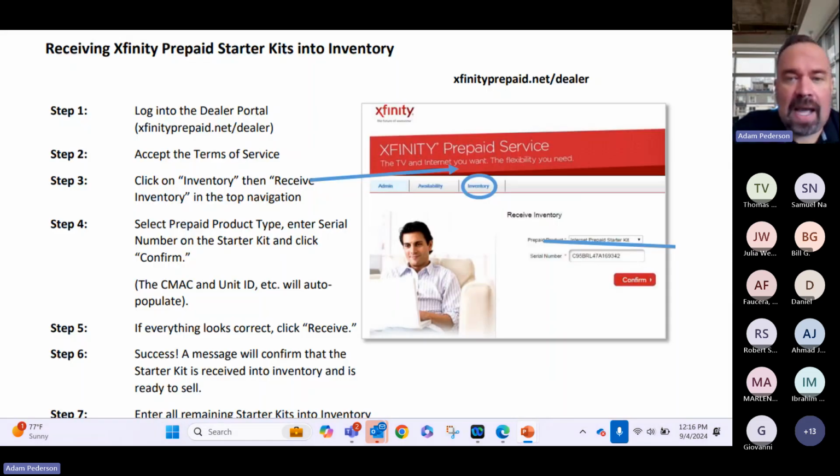This here is red on top. On your guys' Xfinity portal, it's actually going to be purple, but the same concept applies here. You're going to go into the Xfinity dealer portal. You're going to click on inventory, and then you're going to click on receive inventory. From there, you're going to enter the serial number on the starter box and just click on confirm. It's very easy. You click on receive. You're going to get a message that confirms the starter kit is received into inventory and it is ready to sell. So just log in, click on inventory, click on receive inventory, and then put in the serial number or the MAC ID on your box. Confirm it. Good to go.